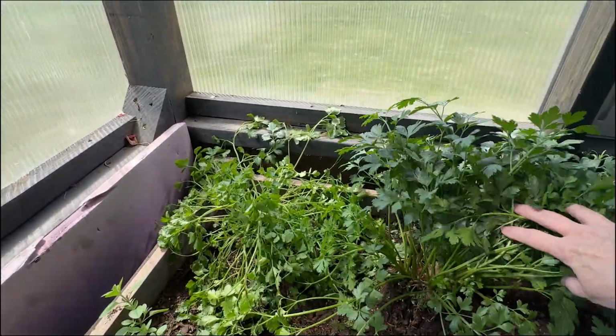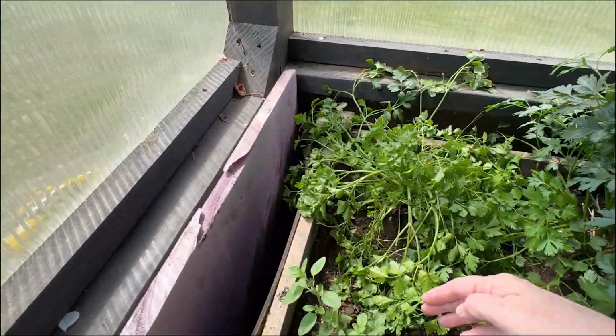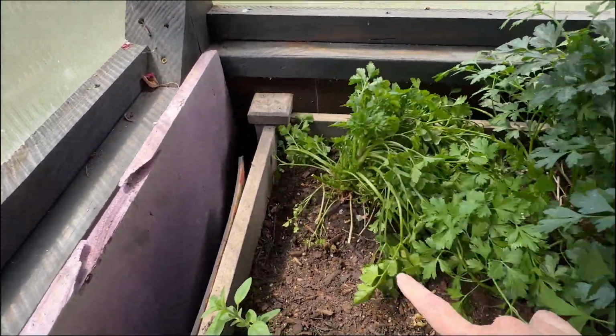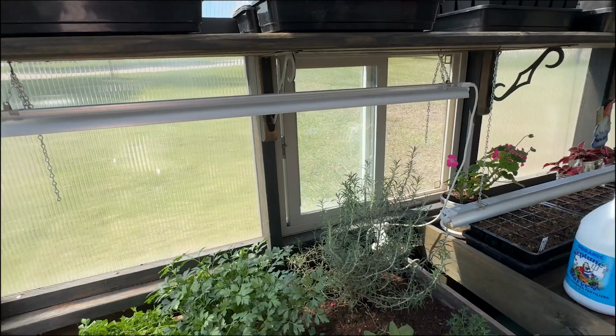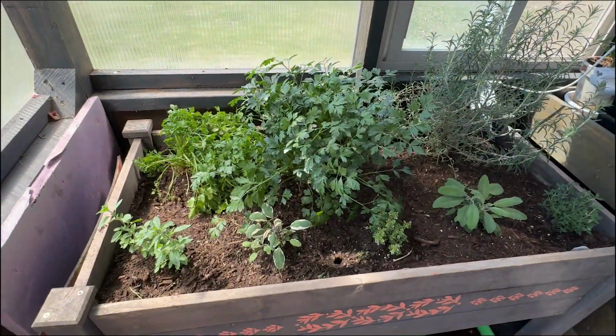I don't know, is parsley a perennial? I don't know. I've had these since last summer. This one is looking really sad. I'm not sure. Oh, well, it's probably also extremely dry. So I think this video is going to be a wonderful opportunity for me to create a to-do list for myself, like I need to water this raised bed.